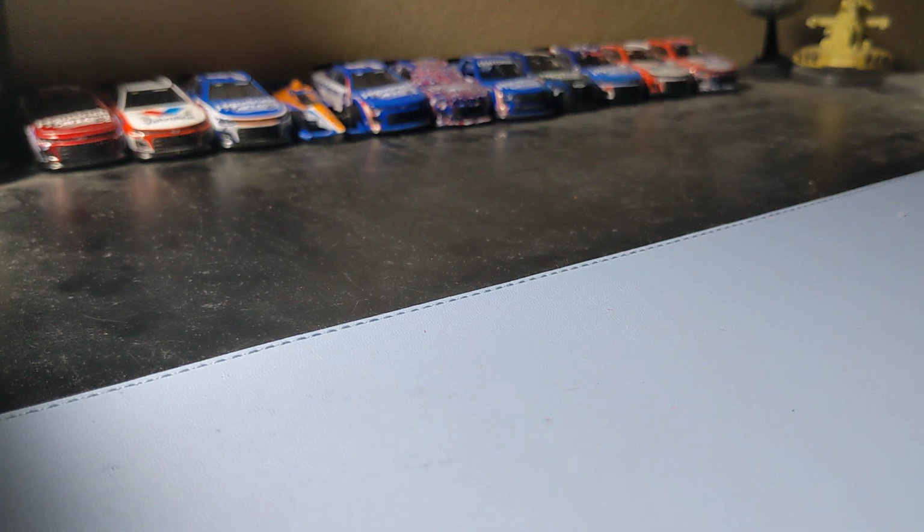It was a really good haul this week. Can't complain, some really good cars, and yeah, let's crack open some cars. Starting with this awesome new Japanese Cruisers 5-pack. I wanted all the cars from this set. It's a pretty awesome set.